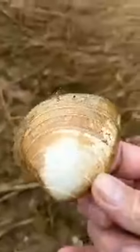Okay, we see a quahog here. When this is small, it is also known as a cherry stone. This is a pretty interesting one. It's got really cool growth rings that are raised on it. I don't see that very often. Usually they look more like this, just a smooth shell, without these ridges. So that's pretty cool.